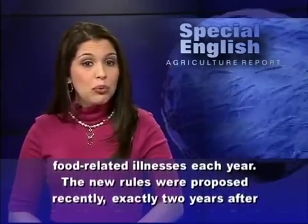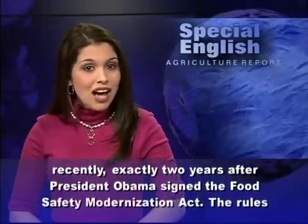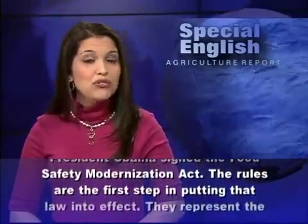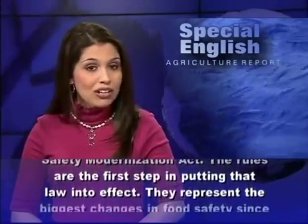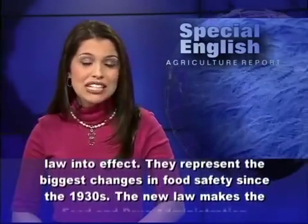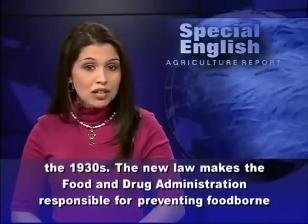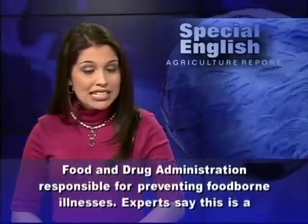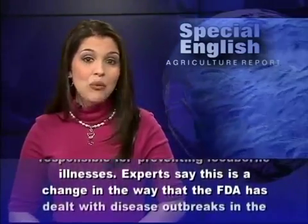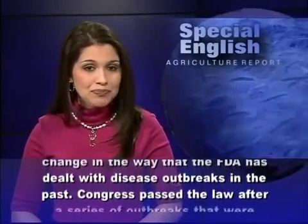The new rules were proposed recently, exactly 2 years after President Obama signed the Food Safety Modernization Act. The rules are the first step in putting that law into effect. They represent the biggest changes in food safety since the 1930s. The new law makes the Food and Drug Administration responsible for preventing foodborne illnesses. Experts say this is a change in the way that the FDA has dealt with disease outbreaks in the past.